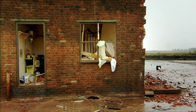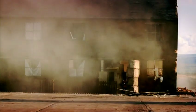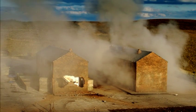When the raid was over, everything in the place was wrecked. So the lovely cushions and curtains were just shreds, just hanging shreds. Everything was covered in glass and dust and rubber. The windows had all gone. The ceiling came down, you know, that sort of dirt.